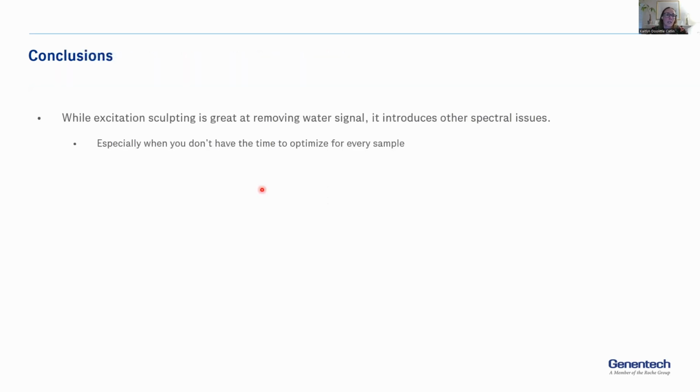So in conclusion, excitation sculpting, no denying, is excellent at removing water signal, definitely better than presat. It does introduce other spectral issues. In our case, I think that these are further amplified with the combination of CPMG potentially. And when you don't have the time to optimize this for every sample, it's not the way to go.